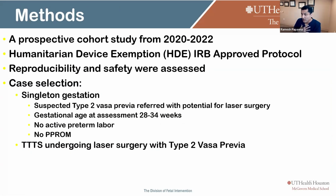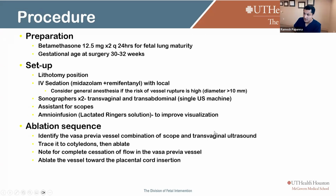So we did a study here at UT Houston, basically with the scopes that we use for this, and we were looking at reproducibility and safety of this procedure. Initially, we were very, very selective in terms of where we offered this: singleton pregnancy, type 2 vasa previa. And then we do this procedure at 28 to 34 weeks, not in active labor, not PPROM. We also offered it for patients undergoing laser for TTTS who were also found to have a vasa previa. And we had those patients as well.